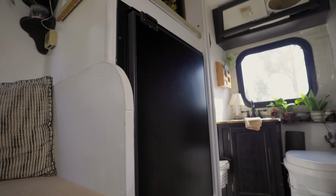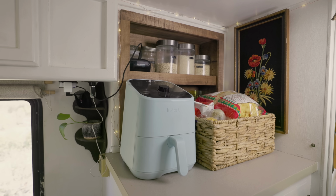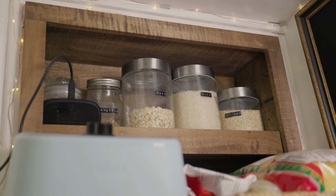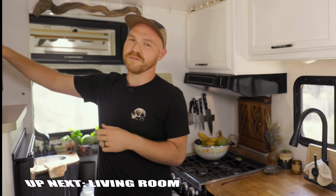Another big key ingredient is a big fridge to make sure we had enough space for all of the cold food we wanted to cook with. Over here we have our dry goods storage. We keep our oats and rice and different things such as that. That was originally the vent for the propane fridge, but considering we swapped that out for a fully electric fridge, it allowed us to build a shelf in here, and that was really fun. We were able to build that while we were at a cabinet shop and had all of the tools available to us.